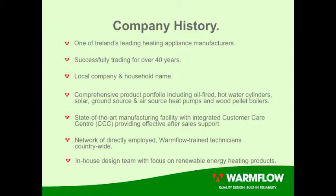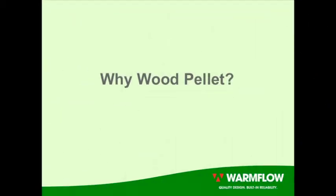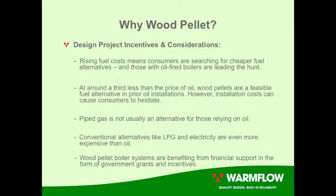We have our own in-house design team, and nowadays our focus is squarely on renewable products in the design area. So why wood pellet then? Well, in considering the design project for the current product, obviously rising fuel costs means that consumers are searching for a cheaper alternative fuel, and it's very disconcerting to us as a traditional oil boiler manufacturer that those people with oil boilers are actually leading the hunt on that. So at around a third less than the price of oil, wood pellets are a feasible alternative in prior oil installations, and that's where people seem to be looking.